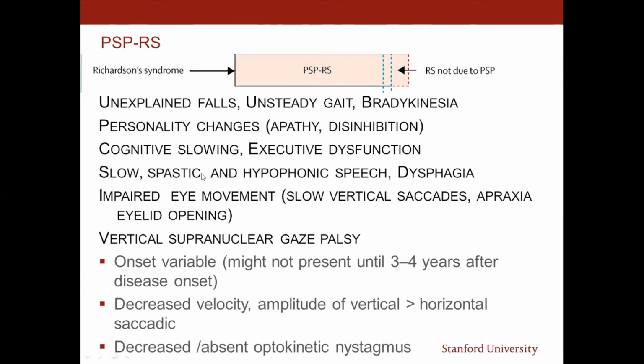There are these speech changes that are very classic, with slow speech with a very soft tone, and difficulty swallowing, which we call dysphagia. And then again, these classic eye movements. But even in patients with the classic Richardson syndrome, some of them might not get those eye movement abnormalities for the first 3 or 4 years. Early on, what they might see is just decreased velocity of the movement, decreased amplitude of the movement, meaning that they can't look all the way up or all the way down, or absent or decreased optokinetic nystagmus.